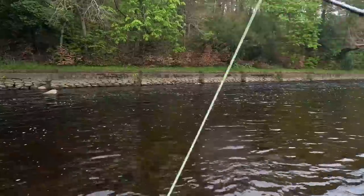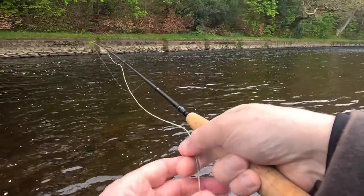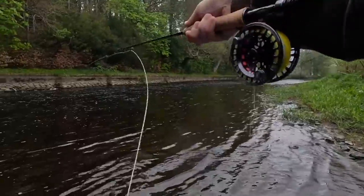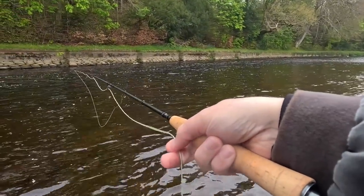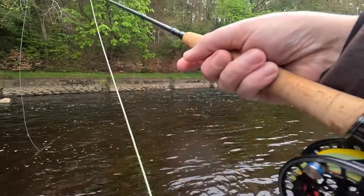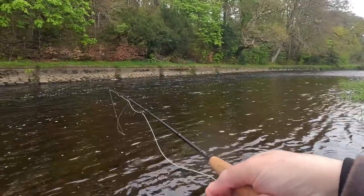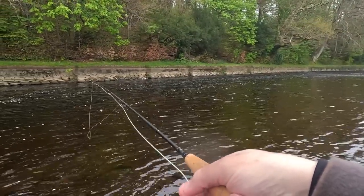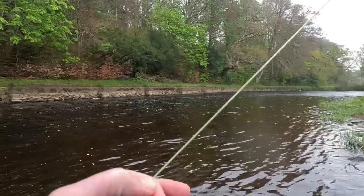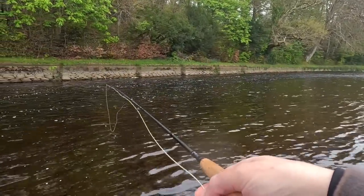Just working my way up the run here. I've seen one or two small fish rising. Just a wee fish there. There is a few par in the river at the moment, as I said, we'll try and not catch them. See if we can just try and pick out the bigger fish if we can, anyway.